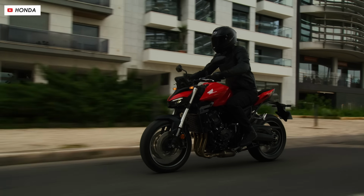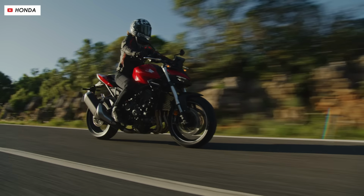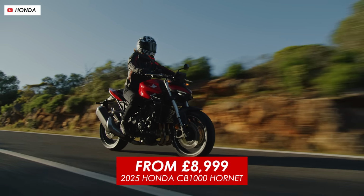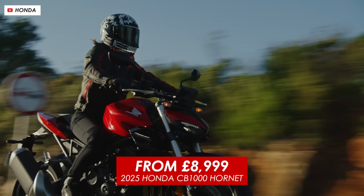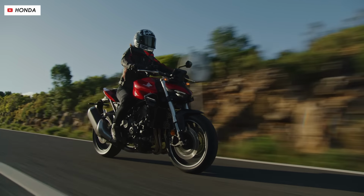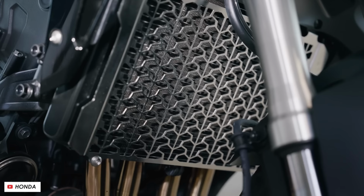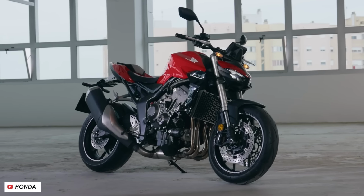That's exactly what they've done, and we'll get onto the SP model in a moment, which is really quite something as well. But here's the thing with this CB1000 Hornet base bike: the starting price for 2025 is just under £9,000, which I think is phenomenal value for money, and also really clearly differentiates it from that top-end, super expensive part of the market. When I read that price, I even replied to Honda saying, "Are you sure you've got this right? Is that a typo? I really want to check before I make this video." Because if you think about what you'd pay elsewhere for a 150 horsepower naked with an inline 4, it'd be nowhere near sub 10 grand, let alone sub 9 grand.